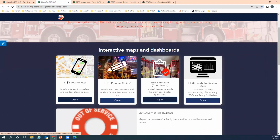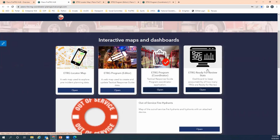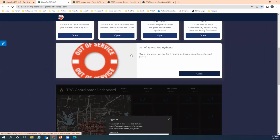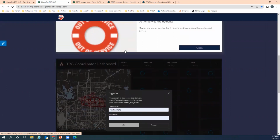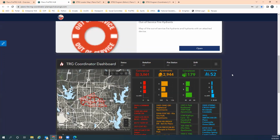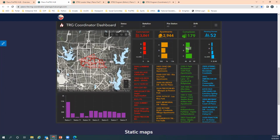So we've got our three web map apps that we're going to be showing you here. We've got a dashboard that shows you an overall view, and I can give you a screenshot of that later because it's not active right now, since we're only in the test environment. We've got our out of service fire hydrants web map. This is just to show them what fire hydrants to hook up to and what not to hook up to. Then we've got our overall dashboard.